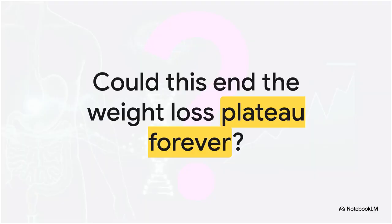Could this end the weight loss plateau forever? It is an incredibly exciting question to think about. Now, the researchers are careful to point out they still have a lot of work to do. So far, they've only watched this signaling happen over a matter of hours. But their immediate next step is to use new techniques to study this over days and weeks, just to make sure that plug stays securely in the drain over the long haul.